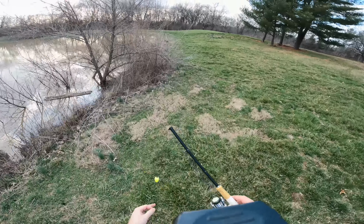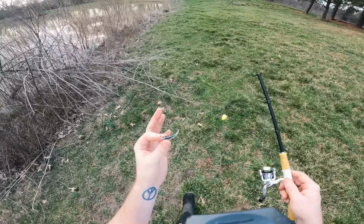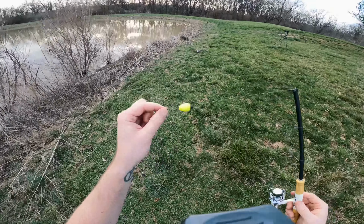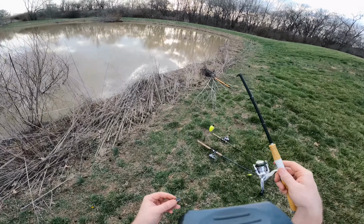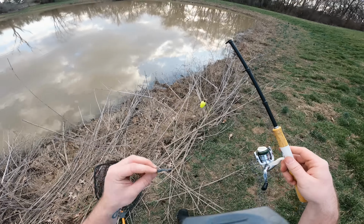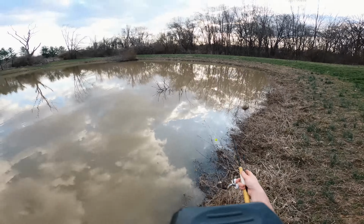Okay, here's what I came up with. I've got a small little crappie jig. It's basically imitating a little bait fish, and I'm gonna have that suspended beneath this float. This setup is not going to require me to retrieve it very quickly. I'm basically just gonna cast it out there and jig it in place and hope that a big fish wants to pick it up. Here we go.